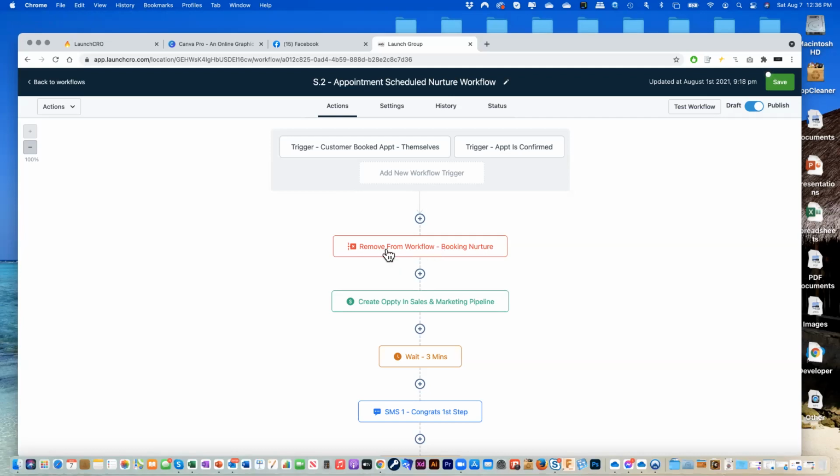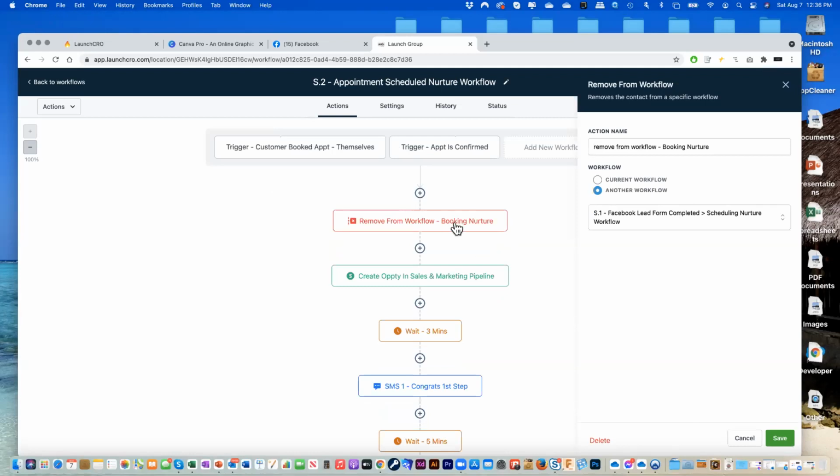So the first thing I'm doing is taking them out of the workflow that was the booking nurture workflow. If I click on that, you can see that I can give it a meaningful human name so I know what it's doing. But then you can see the actual action is that I'm removing them from a workflow, and I'm specifying that I'm taking them off the S1 workflow. So that's an action that's going to happen.